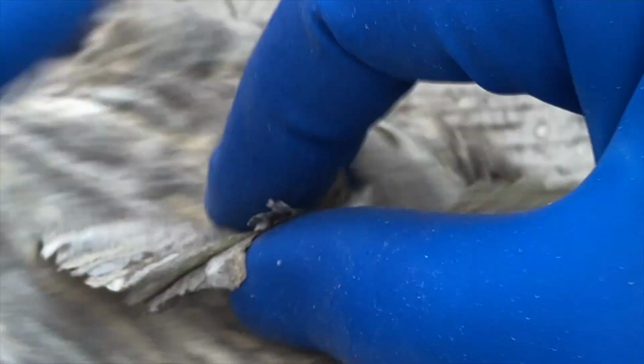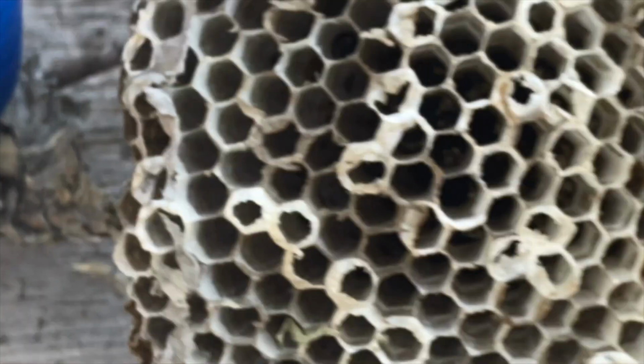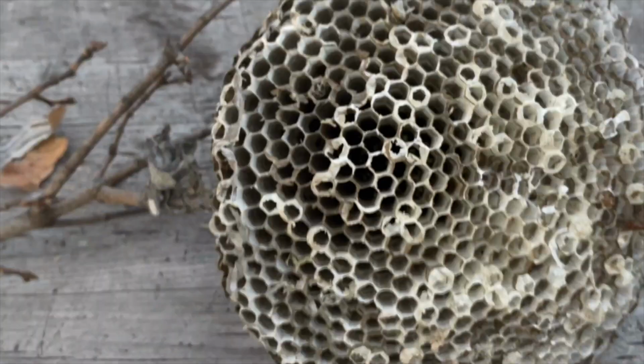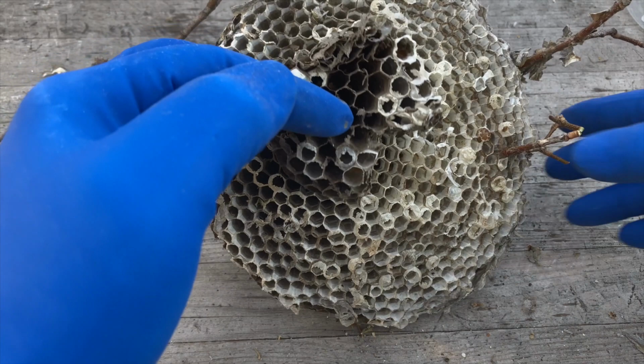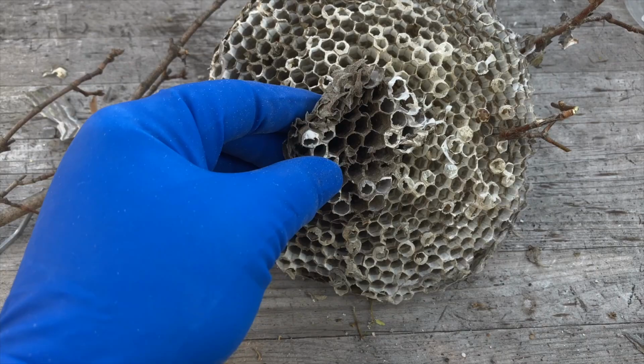All right, that's it for this nest. So that was a nice looking nest. That was a two comb nest, one pretty large base comb, and then one secondary comb, probably reproductives. Let's move on to the next one.